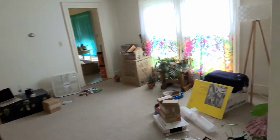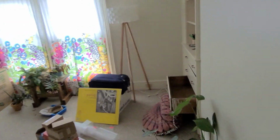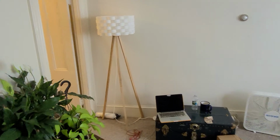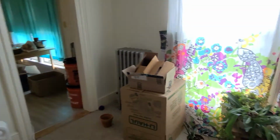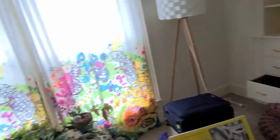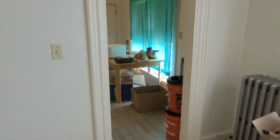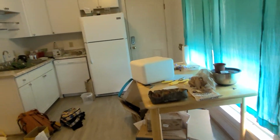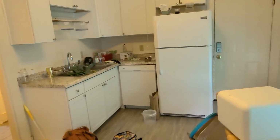So again, this is a 2-bedroom plus bonus room on the second floor. The owner pays for heat, water, sewer, snow plowing, lawn, so tenant pays for electric. Does have a washer dryer included, also a garage.